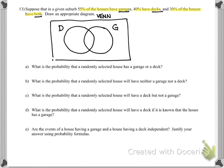One of those circles represents having a deck, and the other circle represents having a garage. I'm going to go ahead and use whole numbers and make this a little bit easier on us and assume there are 100 homes. That way, if we think about 30% of the homes, that's exactly 30 homes. So we can use whole numbers.